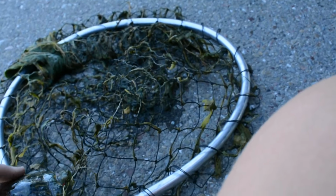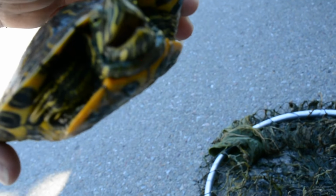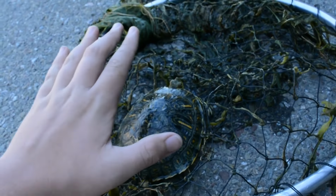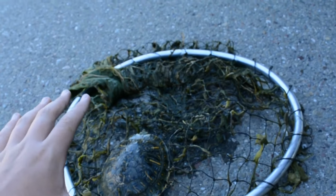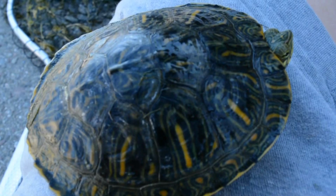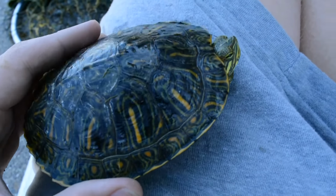So this is Jeff. This is the turtle we just caught. And he has a little slime coat, but he's quite the biter. Okay, maybe he's friendly. But this turtle, I would say, is about the size of my hand, so that means it's probably about 5 inches. The colors on this turtle are incredible. He's such a pretty red-eared slider.